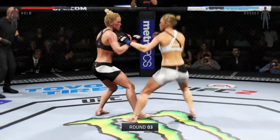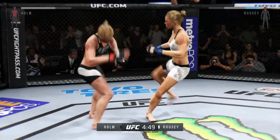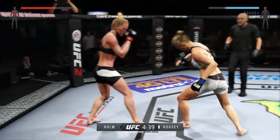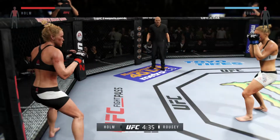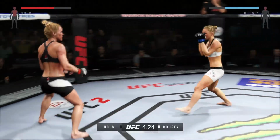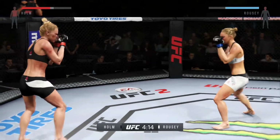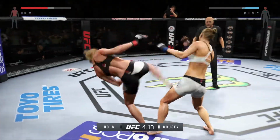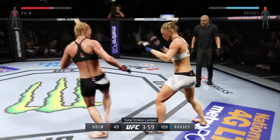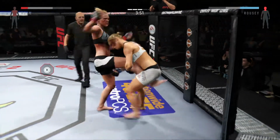Round number three underway. Comes out swinging. Head kick. Oh! Head kick. Holm gets nailed by that head kick. Comes right back, lands a nice left. Head kick. Whoa, big shot. She's hurt. There's a left that connects. Big head kick lands. Good combination.